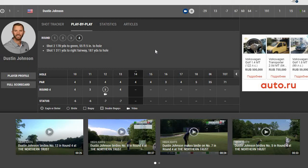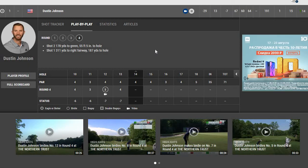And certainly it's very good information for all of us that currently his projected position in the FedEx Cup is first. This season was not so easy for Dustin Johnson, but if he finishes in first position in the FedEx Cup, it will certainly be amazing and huge news for all of us.